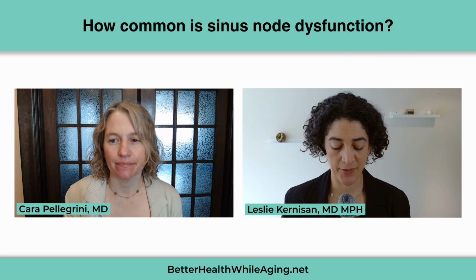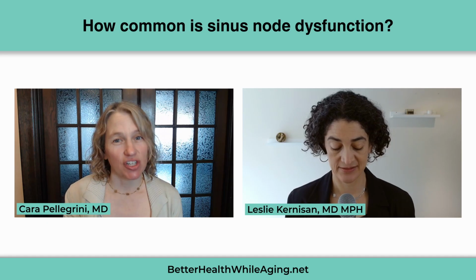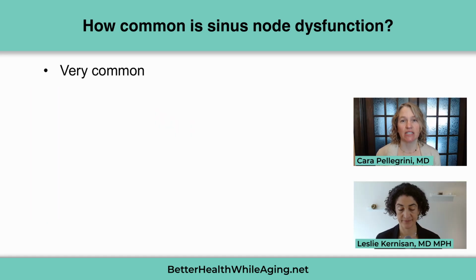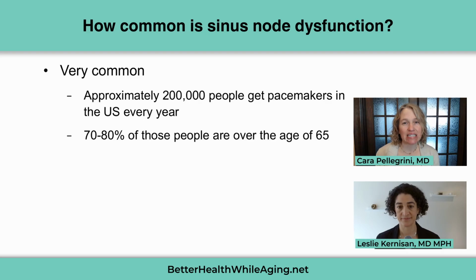Okay. And so as people get older, how common is sinus node dysfunction? Yeah, that's a great question. It's pretty common. It really is a disease process of the elderly for the most part. Approximately 200,000 people get pacemakers in the United States every year, and about 70 to 80% of those people are over the age of 65. So it's reasonably common.